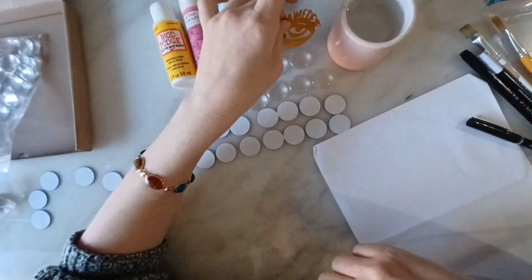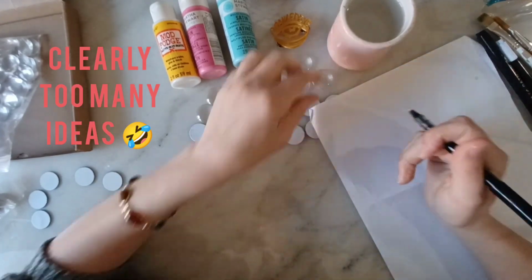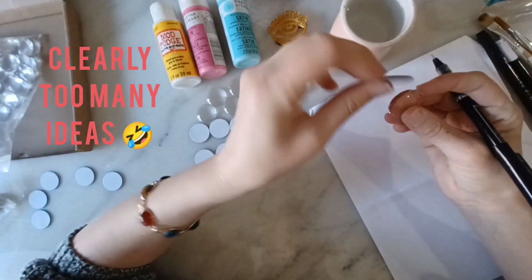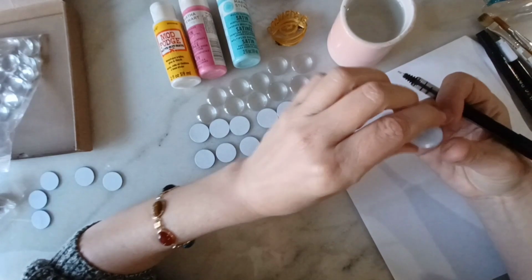I thought that might be kind of cool. I don't know if that's gonna happen. Okay, so here's my idea for today. I have these little cabochons. They're glass, and these are magnet backings. Just pick them up on Amazon.